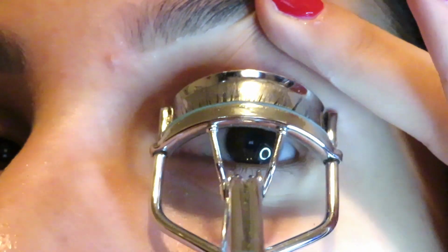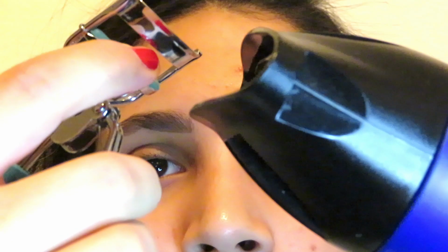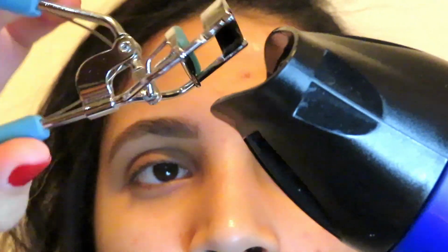So just make sure you're getting as close to the root as possible, because that is key. But first, you're going to take your blow dryer and put it on, and you're going to heat up your eyelash curler for a couple seconds. You don't want it to get too hot because you don't want to burn yourself, so you don't want to touch it, to make sure it's not too hot.